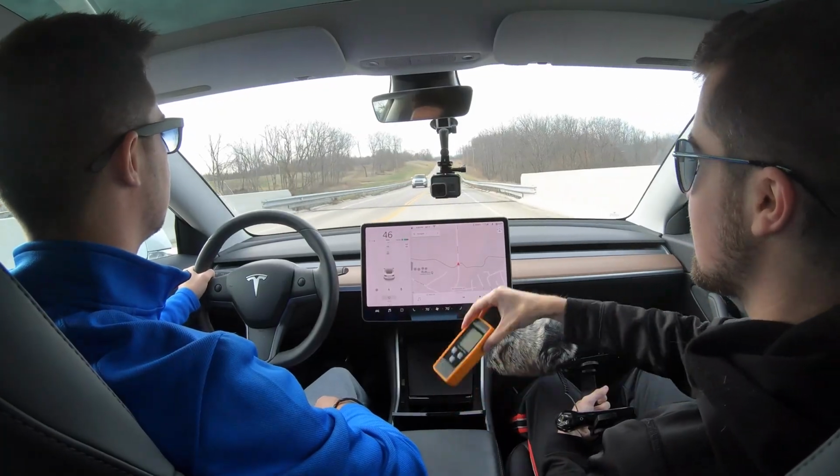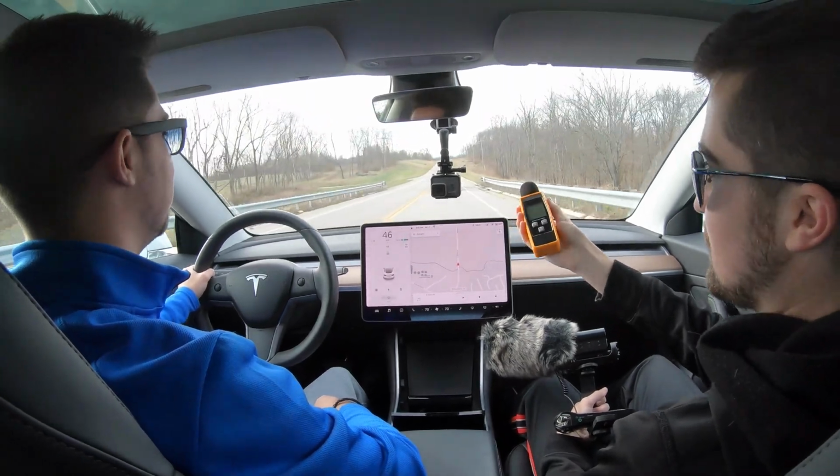So we want to put the myths to rest and test it out with science, aka our sound level reader. What we're going to do is get some samples at various different speeds, and then see how that compares to sound samples that we got from other types of cars that this can stack up against, roughly equivalent cars in this category.